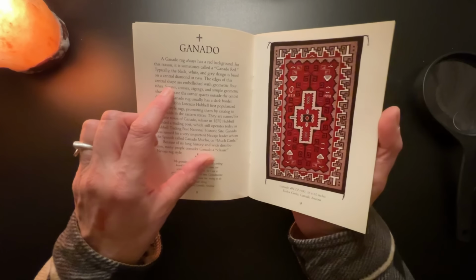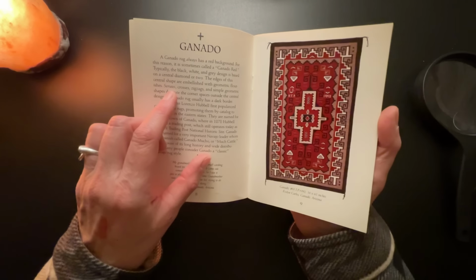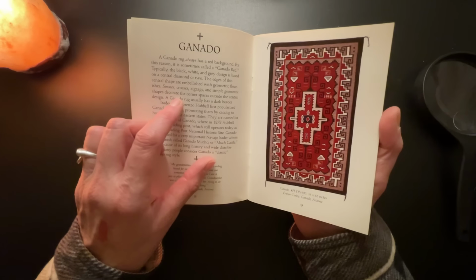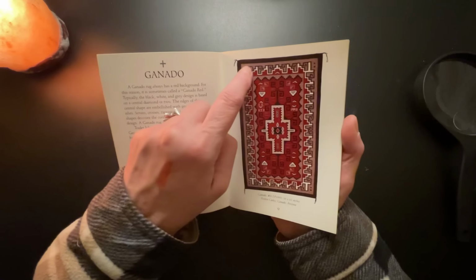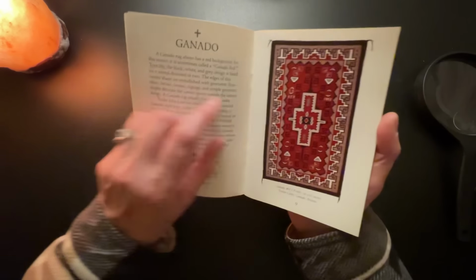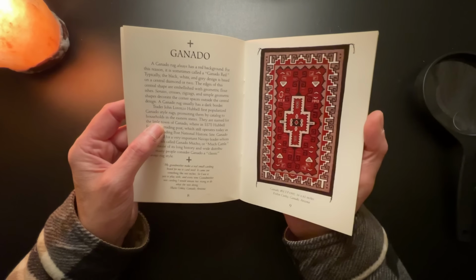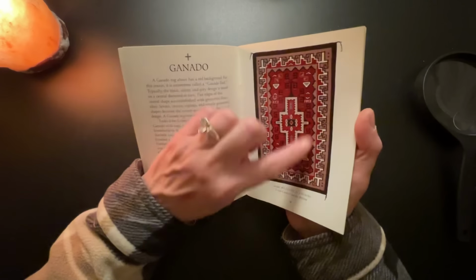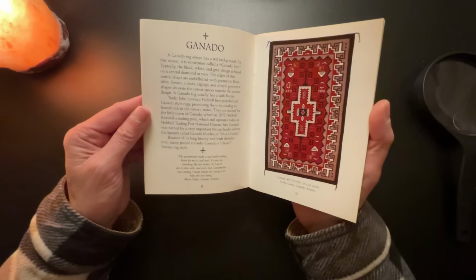The edges of the central shape are embellished with geometric flourishes. Serrates, crosses, zigzags, and simple geometric shapes decorate the corner spaces outside the central design. So all along here, it's different. A Ganado rug usually has a dark border. So it'll have a red on the inside and then a dark border and then these designs. That's interesting.